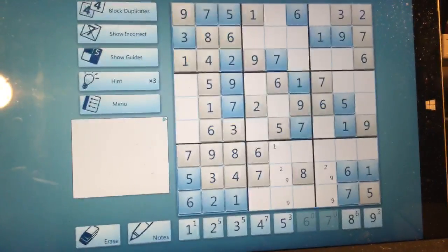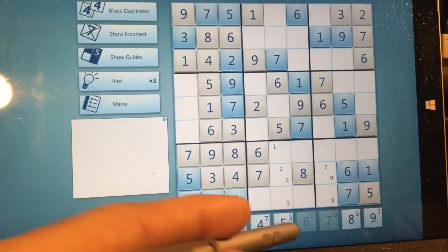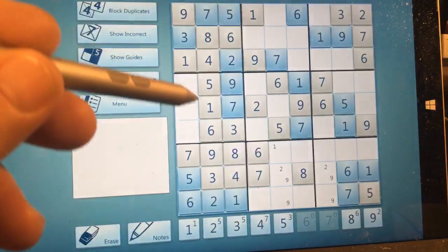Remember, there's only really one tip, and that is never guess. And never's a long time, but never guess. Leave it blank. Don't put a guessing note. Never guess. All right, that was 5. We're down to 3 5s. Let's see if we can figure 5 out.